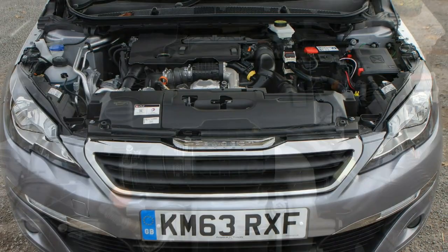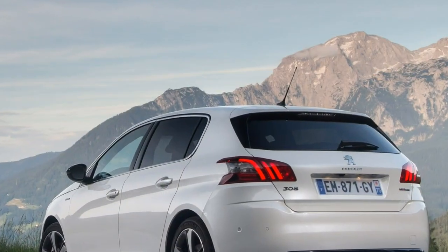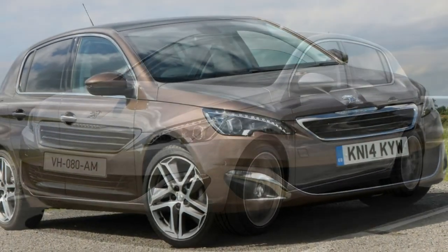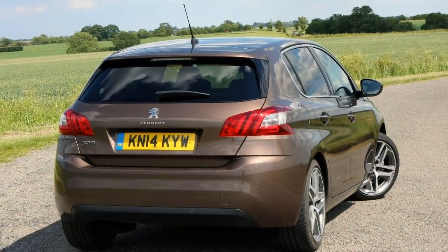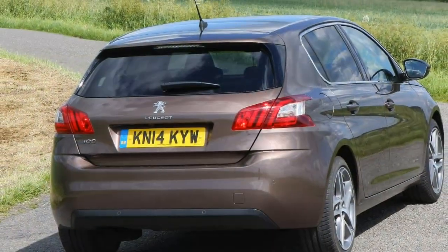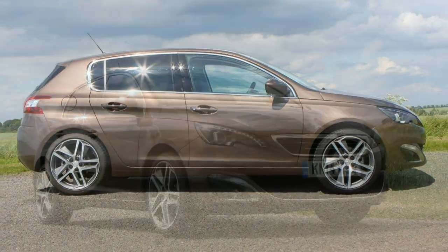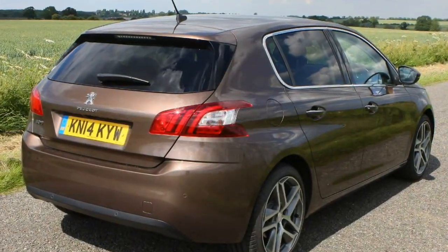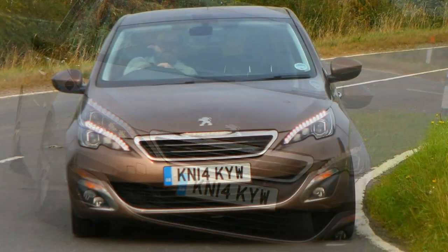Peugeot 308 gearboxes. No surprise to find the 308 offered with both manual and automatic gearboxes. The lowest-powered petrol and diesel engines get a 5-speed manual. As you move up, the rest of the range gains an extra cog. It's an uncomplicated thing to use, but doesn't set any benchmarks for precision or enjoyment. The shift action is somewhat notchy, and the lever's movement into each gear can feel a tad vague, but it really does the job.